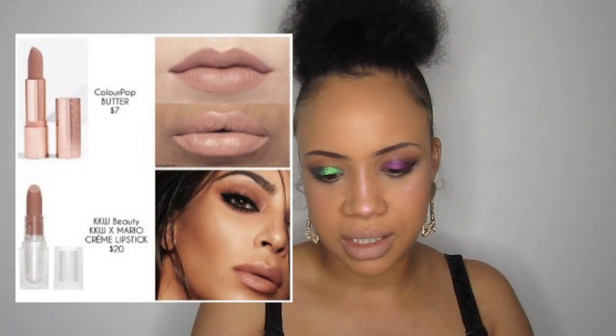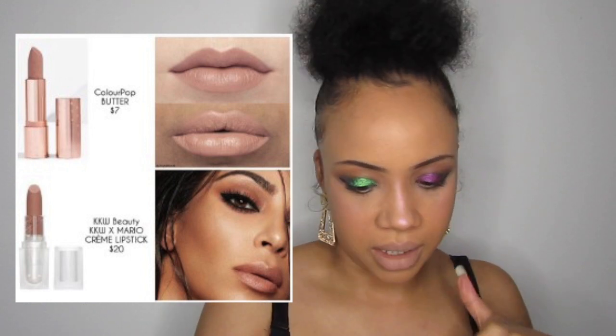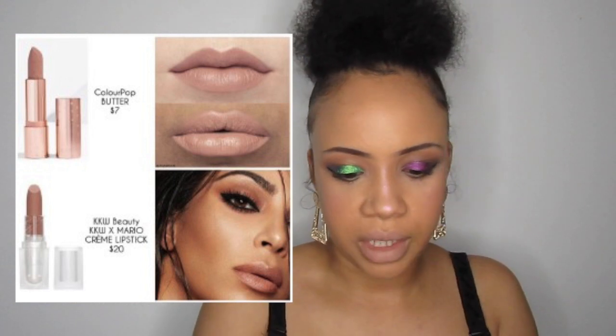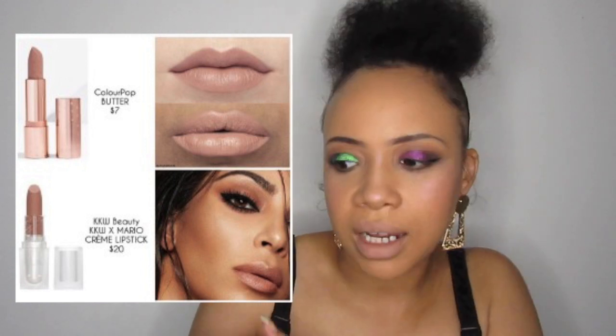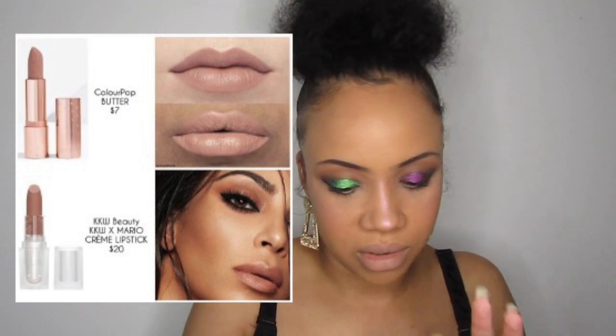Colourpop Butter and the KKW Mario Cream Lipstick. Listen, I don't feel like these are dupes at all. They look very similar in the tubes, but on Kim, that just looks like the most natural nude ever. But on these two models at the top, it's not the same. And I know different skin tones with different colors on gives a different contrast. I understand that, but these just don't look like dupes to me.